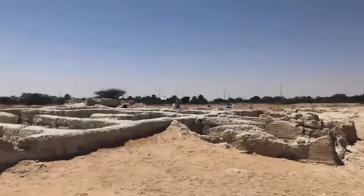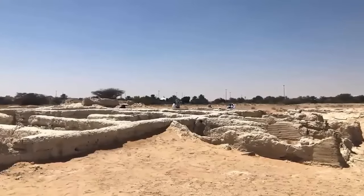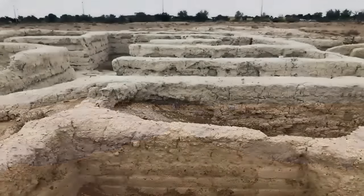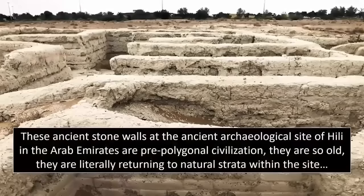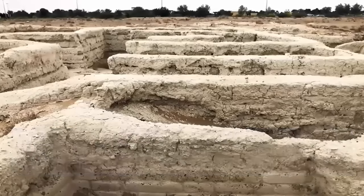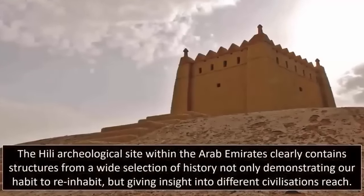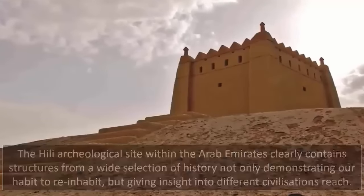Interestingly, another site we can now add to this list of locations that the known polygonal building civilizations pinpointed within is the Arab Emirates. According to academic study, quote, "The hilly archaeological site not only provides the earliest known evidence of an agricultural village in the United Arab Emirates, but also contains villages, burial grounds, and agricultural infrastructure. The largest collection in the UAE of tombs and buildings from this period is located at Hili. A number of these Bronze Age structures are located within the Hili Archaeological Park and are open to the public," end quote.